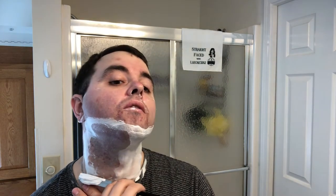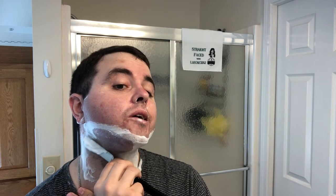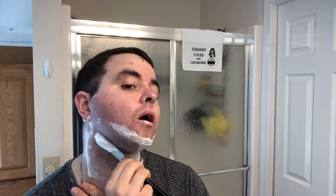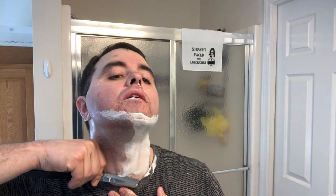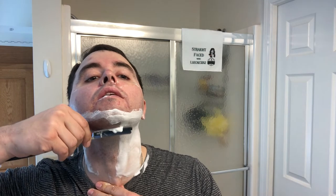Heljestrand was really known for their full hollows, at least internationally. But their wedge razors, or at least the 24, was very popular domestically. In Sweden.